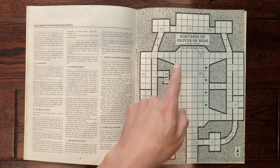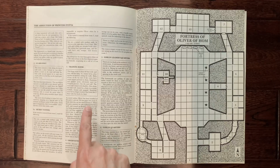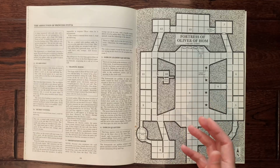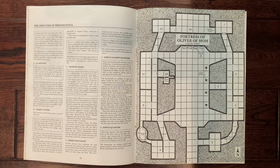Okay, so let's talk about this really big room here, the training room. Oliver is aware of the party, and he's gone to room number 4 right here. And you can see there's no actual entrance here, but it's sort of like overhangs, and you can spy on the player characters in this region.